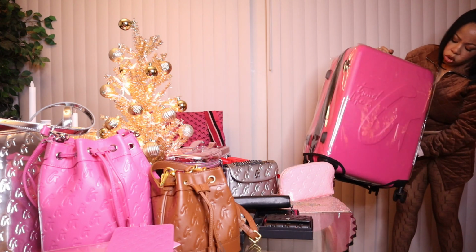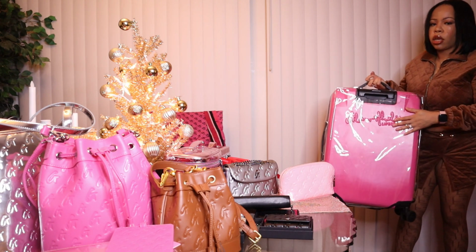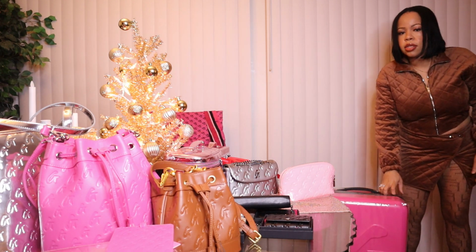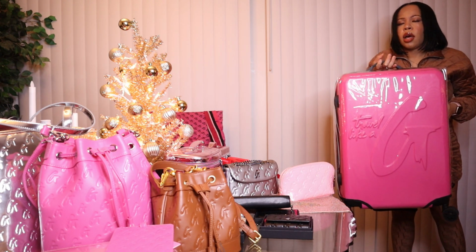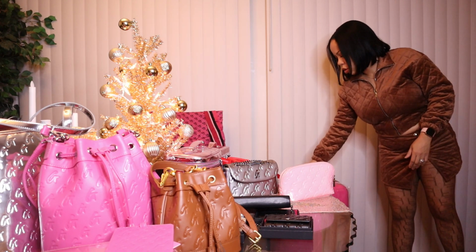It says "Travel like a G" on the front, and then it says "Glamaholic Lifestyle" on the back. I don't really feel like opening it, but it's really nice. It's a hard case, real durable. It comes in four different sizes. I want to get the little baby round one because it is super duper cute.